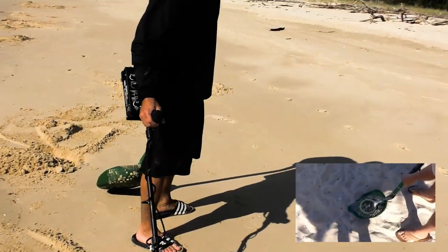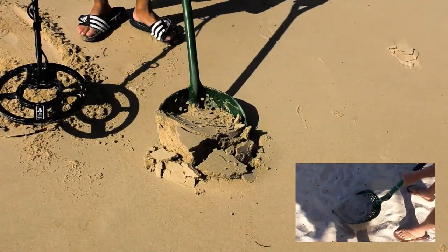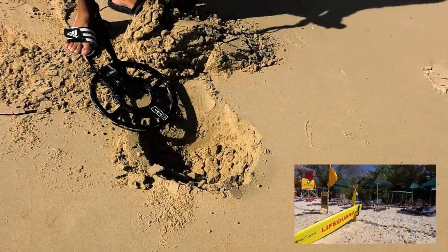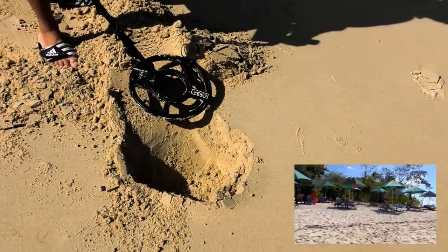Yeah, and especially as soon as you get the odd ring in the mix, sometimes worthwhile. Yeah, but not here, just heaps of coins. Not even any sinkers, it's a fishing beach and we're not even getting sinkers. Work that out. Not even allowed to swim, or you're not supposed to because of sharks.